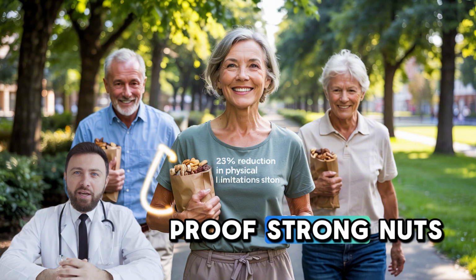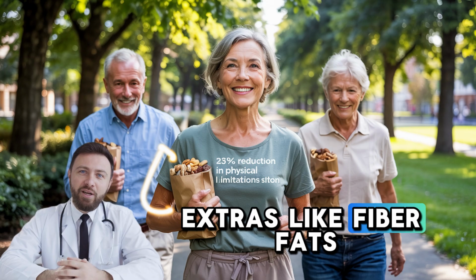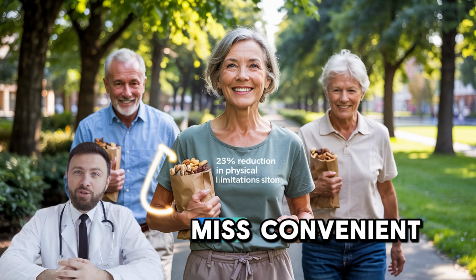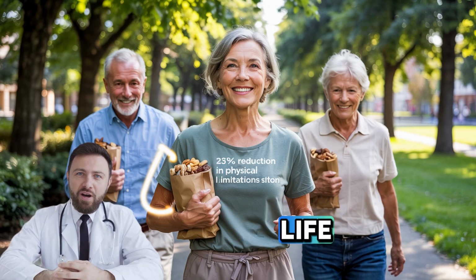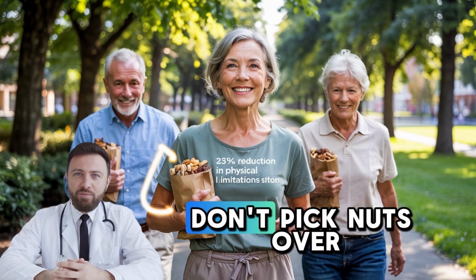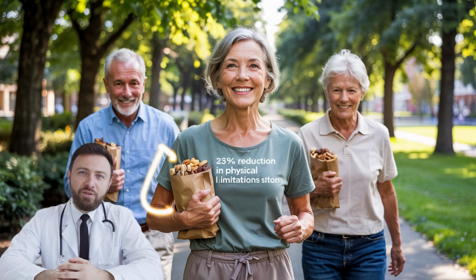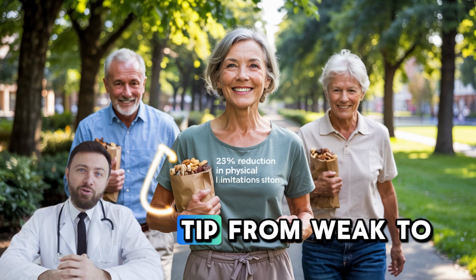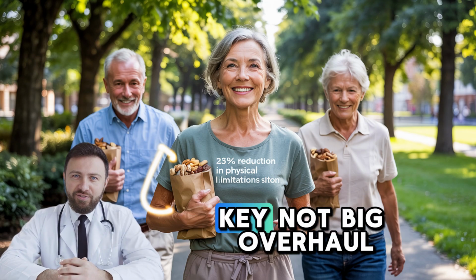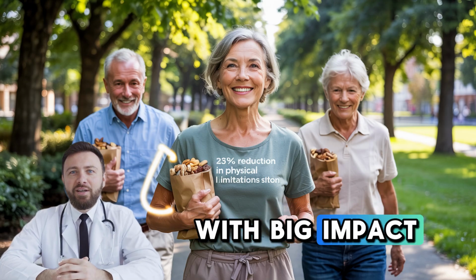Proof is strong. Nuts match eggs in protein. They add unique extras like fiber, fats, and minerals eggs miss. Convenient, lasting, versatile for real life, and budget friendly. Don't pick nuts over eggs; use nuts to fill gaps alongside other proteins. For the half of seniors short on protein, 1 ounce daily could tip from weak to strong. The key is not a big overhaul, but a small lasting addition with big impact.